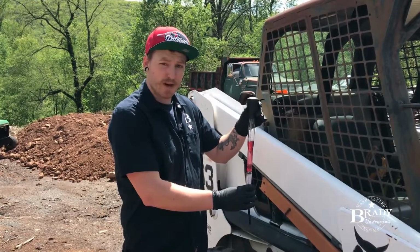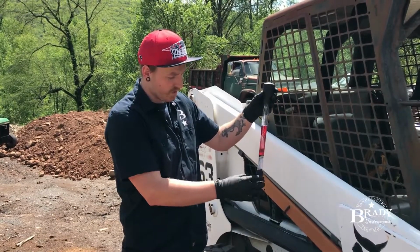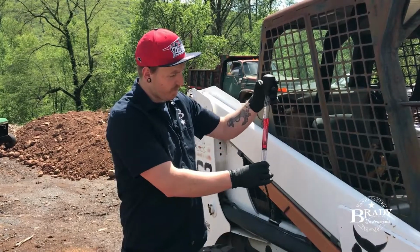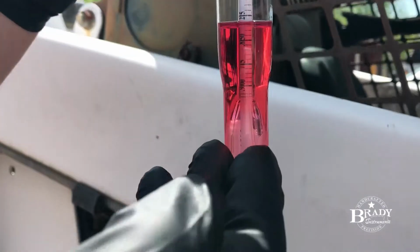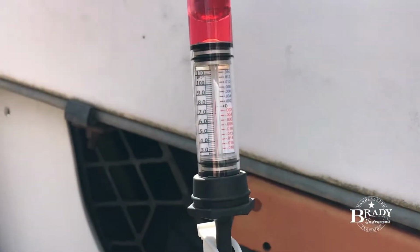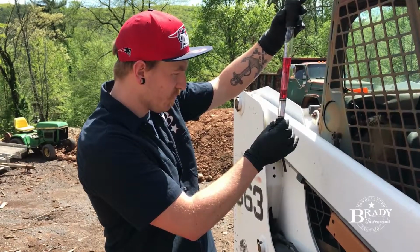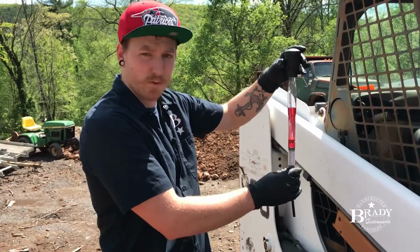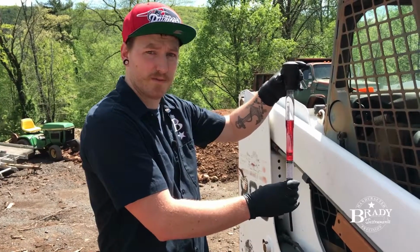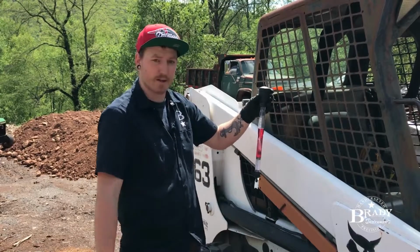So today we're working on our Bobcat. We figured we'd take a diesel fuel test just to show you a little bit of the temperature compensation. Our fuel reading is approximately 832 and our temperature is reading 81 degrees, which is a plus 0.002, which gives you a 0.834 temperature corrected specific gravity. And that's how temperature compensation charts work with your hydrometers.